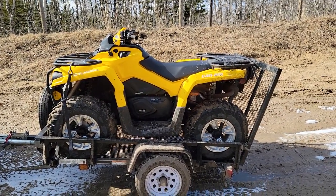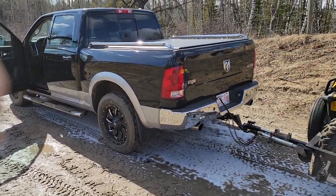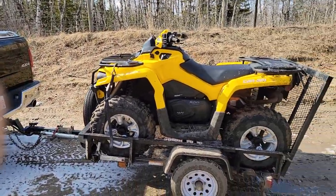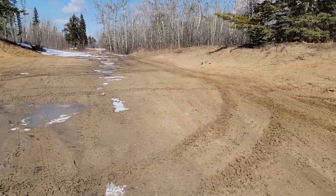Got the Can-Am back on the trailer and all set and ready to leave. That was a couple hour jaunt around the Opal area, well, the Opal Natural Area, if you will. And it just feels good to get out and ride on the quad a bit, get some fresh air, get everything dirty just to clean it off again.